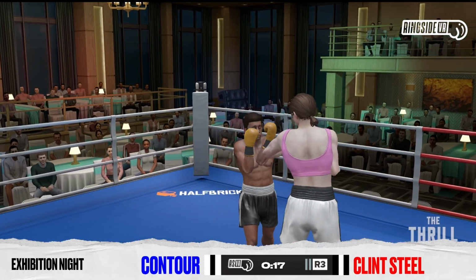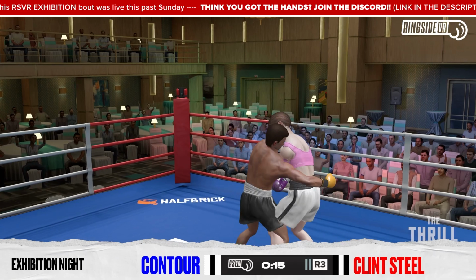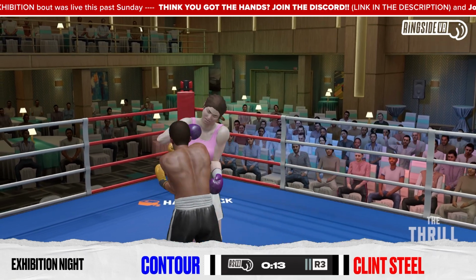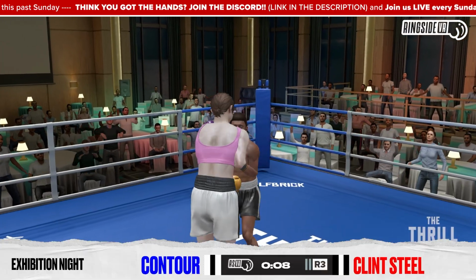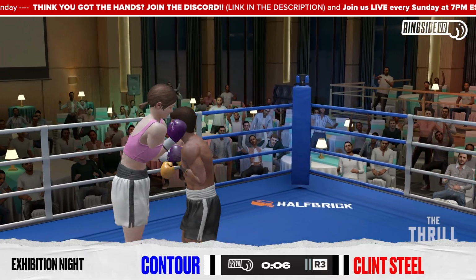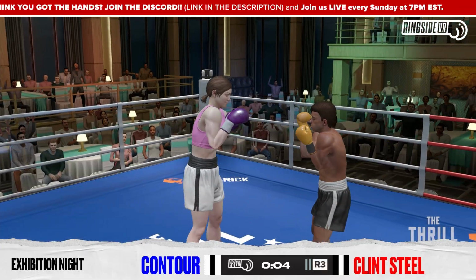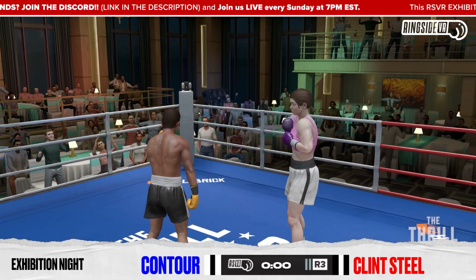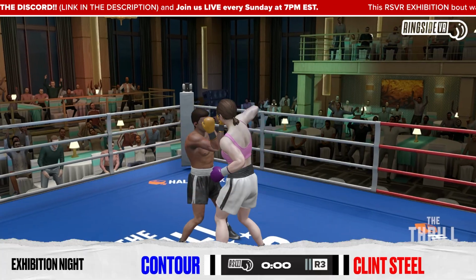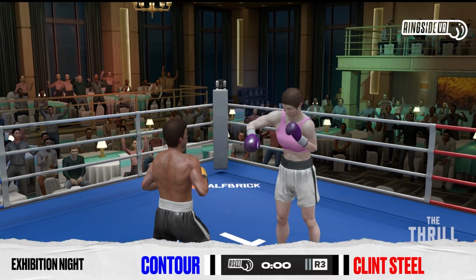Last couple of seconds of this fight, man. Or do you think we're going to see another knockdown? Possibly. I think it's going to be from Contour. Looking like it is going to be from Contour. 10 seconds closing in on the end. Clint's hit. And a clinch. Might save Clint from the last knockdown.